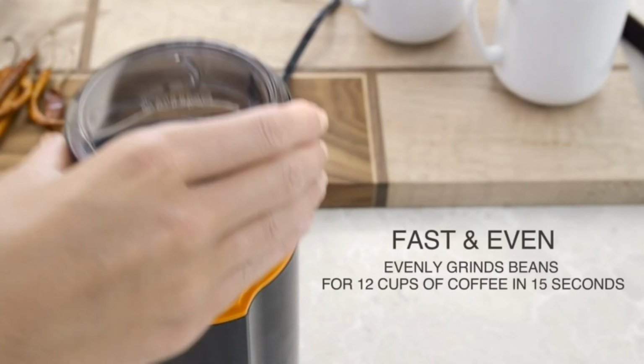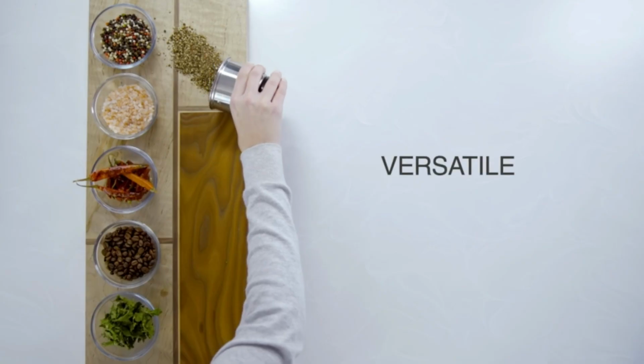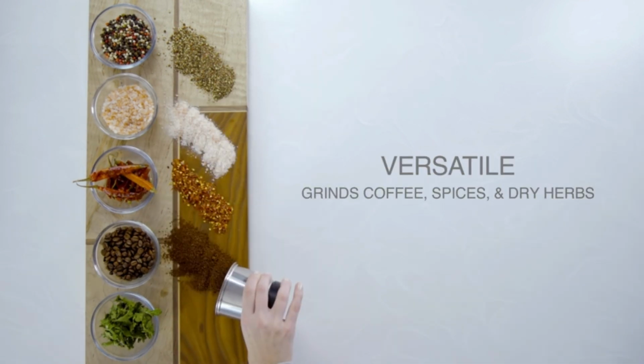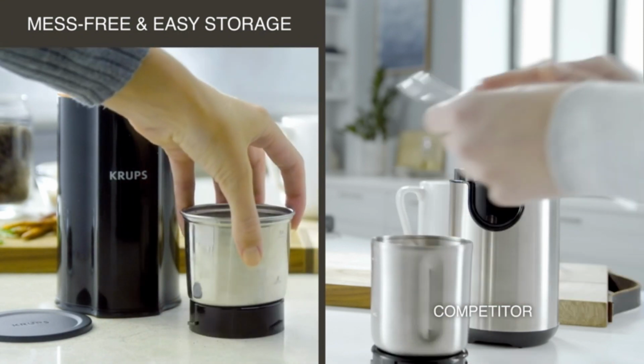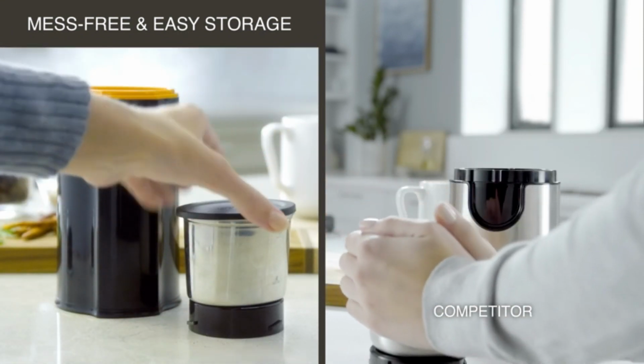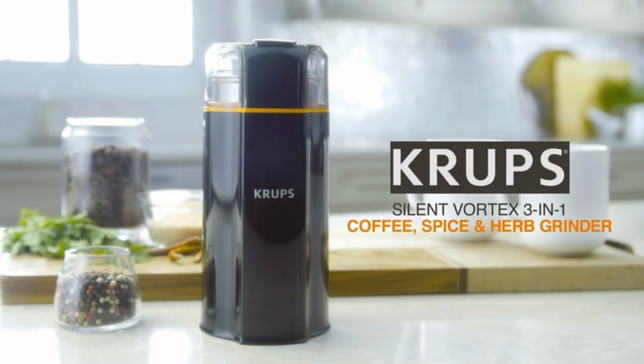With the capacity to grind 12 cups, it effortlessly handles dry herbs, nuts, and more. Elevate your culinary creations with the quiet efficiency of the Krupp's Silent Vortex Grinder. Transform your kitchen. Order now for a quieter, more convenient grinding experience.